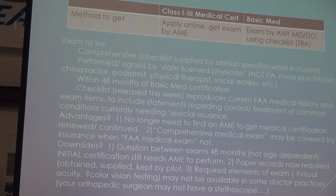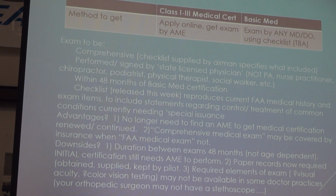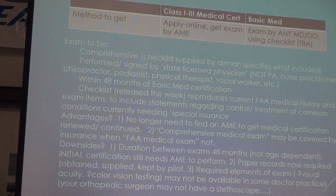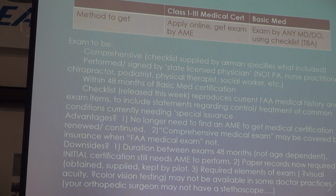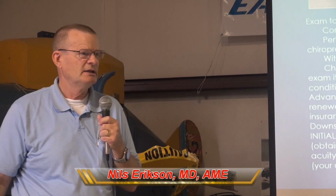All right, so the thing that's brand new is that they finally published on last Monday what they call the Comprehensive Medical Examination Checklist. Before they published it, I expressed the opinion that what it's going to look like is exactly the paperless FAA medical exam. You go to MedExpress, fill out the questionnaire, bring it to the AME, they go online and they get an examination form to check out and then submit to the FAA. I opined that it would look pretty much like that, and that in fact is true.